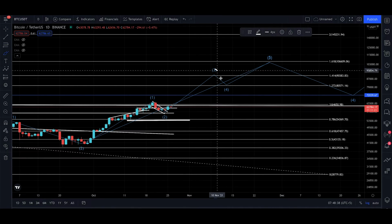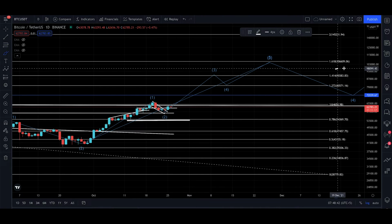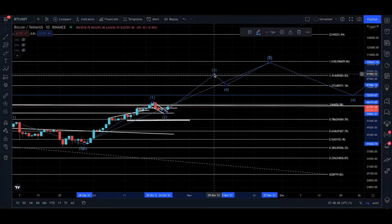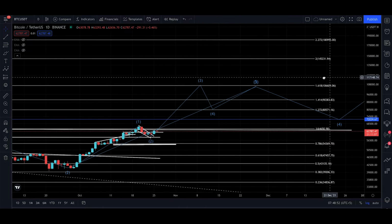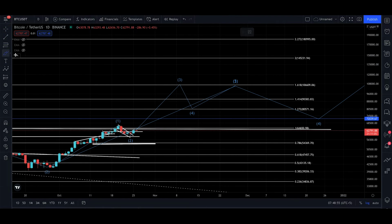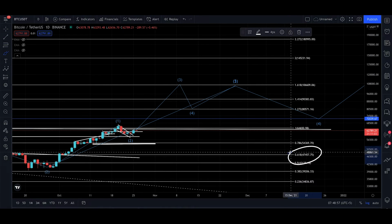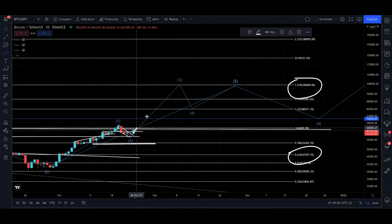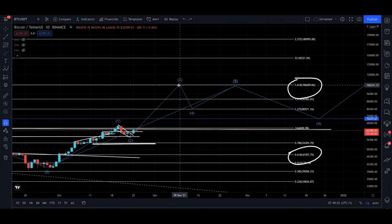So the fact that I'm saying we're moving for the third level, can you see that this is nearly 90,000? As a matter of fact, I'm going to take this one a little bit above, because I think the third wave takes you to 100,000, because we broke the 0.618. We're looking to go to the 1.618, and I think the third wave from here is 100k.